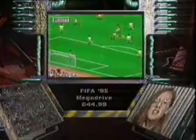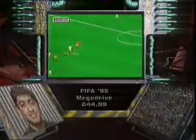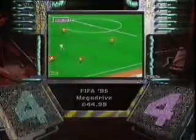This is brilliant. It's got everything that you'd want from a football game. This is the football game to get in 95. It's the league leader. And it's 4-0 to FIFA 95 from both the boys and the girls.